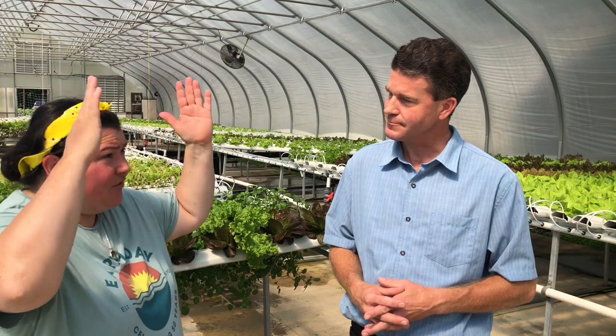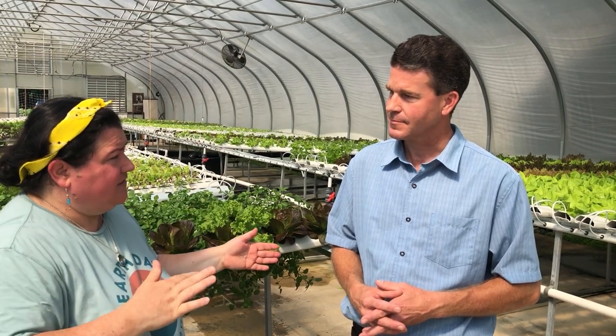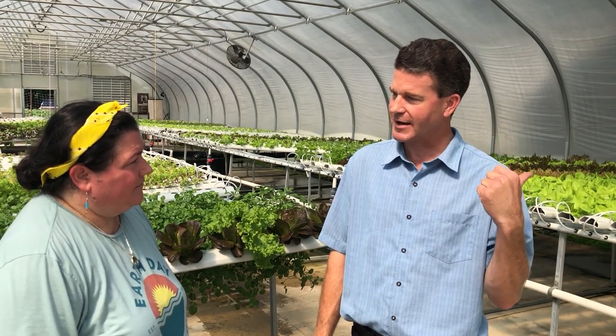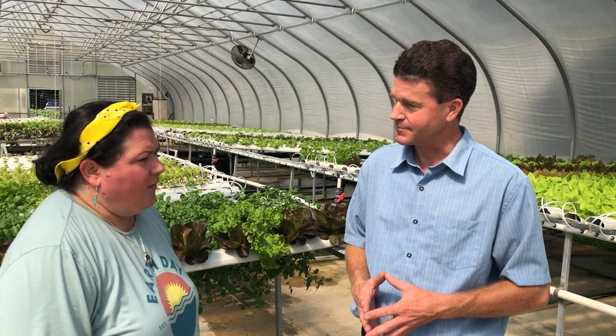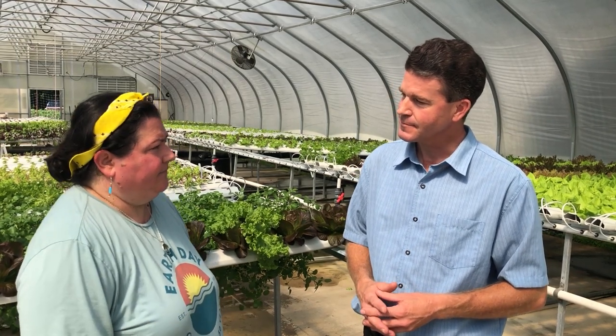So did you have the greenhouses back then or did it evolve to this? It evolved. Initially, I think there was maybe just the one greenhouse which was used for starting plants. The hydroponic system, as you see here, was added in 2012. And what is a hydroponic system?